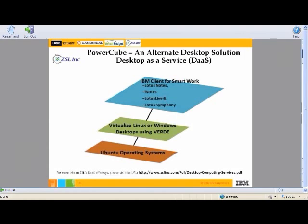We started using the Ubuntu operating system as our client operating system, and then Verdi as the virtualized platform in order to run the real alternatives of solutions. We call it PowerCube. Currently, as Jim mentioned, it is available on multiple deployment models, including desktop as a service running on cloud, which is driving several managed service providers to adopt this model in order to provide more cost-effective and optimized desktop solutions to clients in the mid-sized market.